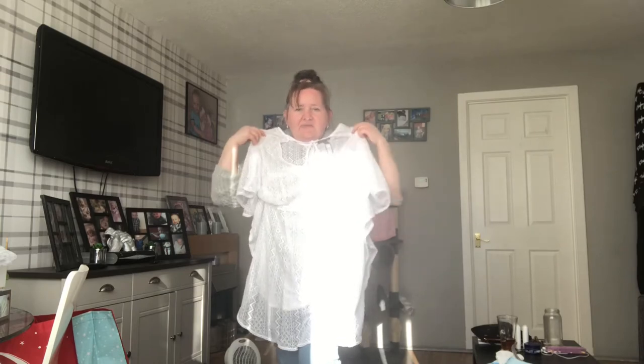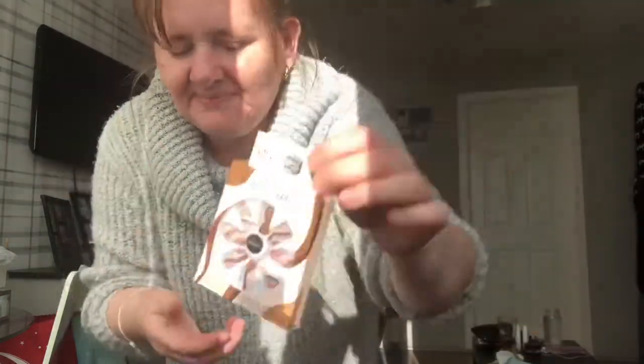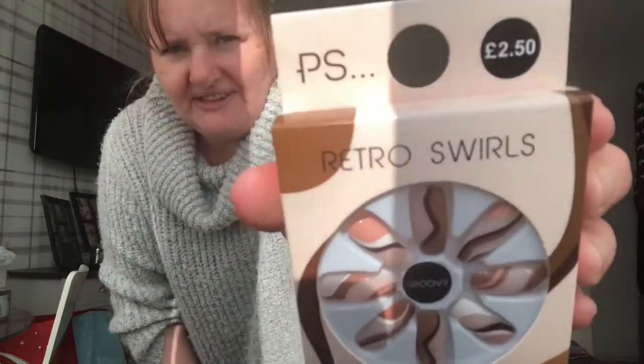So if you can imagine that, like some denim shorts over the top of my bikini, coming out from the sea, putting this over the top, you know, and then me flip flops and whatever. As I said, I'm going to be on holiday, I'm not going to care what I look like. I got some fake nails. I've seen these on somebody else's YouTube channel, and because they're kind of like 70s vibe, love them. £2.50. Yeah, my kind of thing. So I got that. I should have bought more.